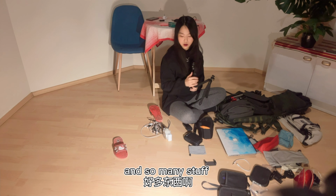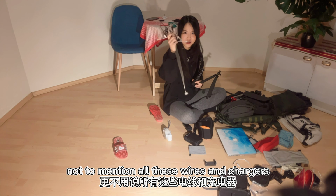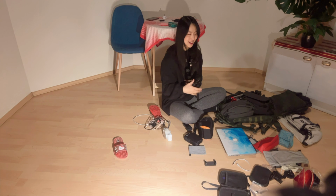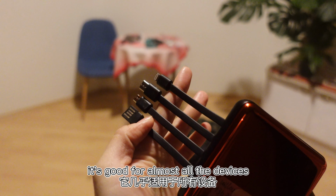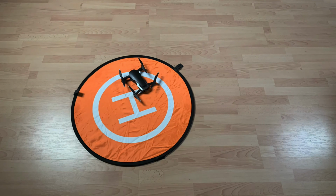And so much stuff, not to mention all these wires and chargers. Yeah, but I'm excited. I'm going to the Faroe Islands. And this is a power bank I love so much. It serves as a mirror as well, and it has different charging ports. It's good for almost all the devices.